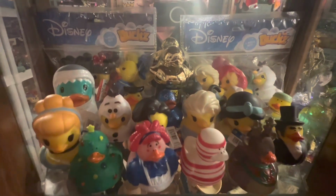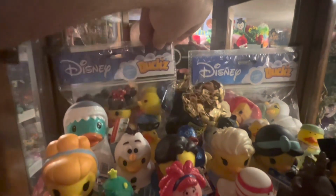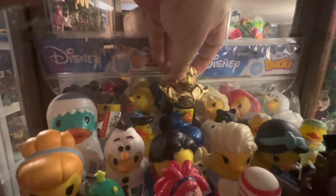On this top shelf, we have a ton of these little character rubber ducks. They're worth about $18 for the set. Then back here in the back, we have two packages of the Disney rubber ducks, and they're worth about $20 each. So that's $40 we can add to our total.